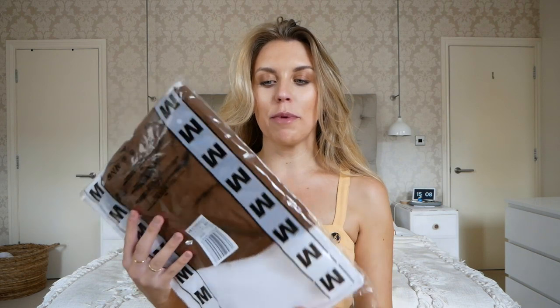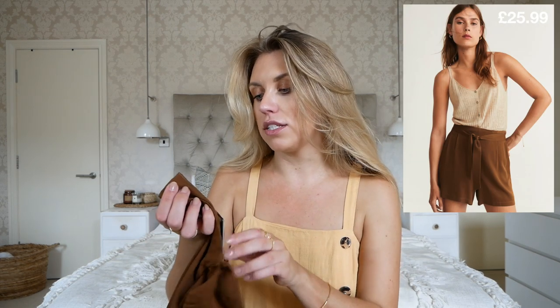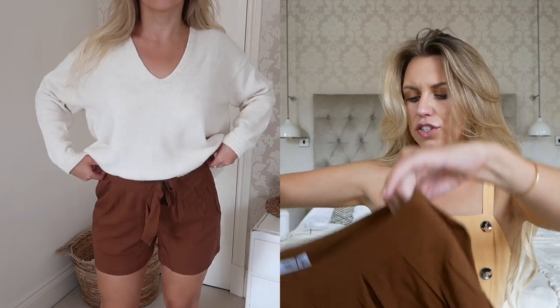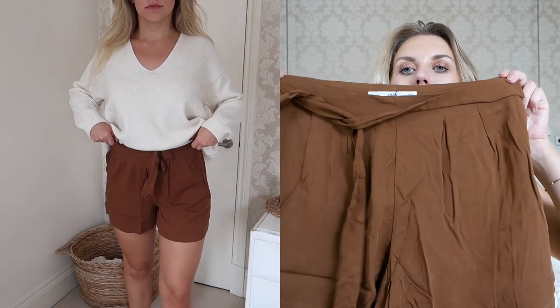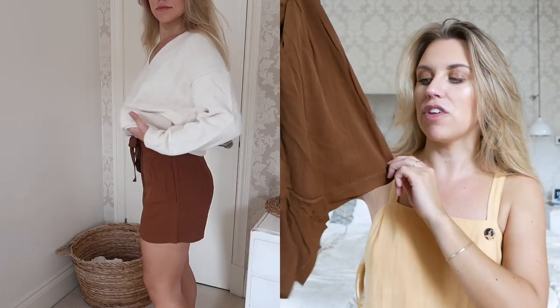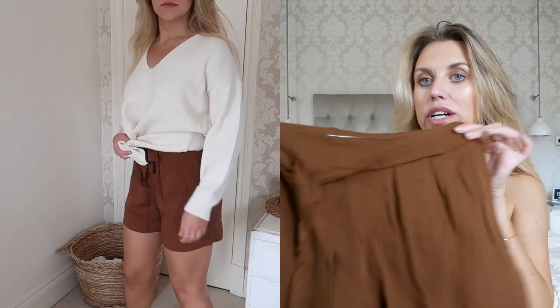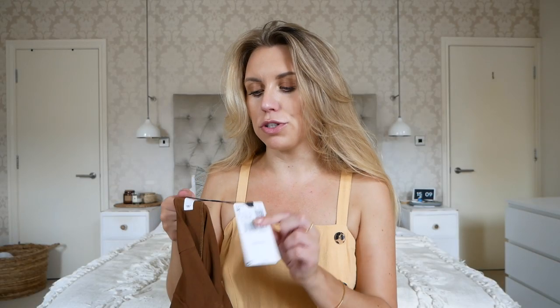So these, I remember what these are because they're the only chocolatey brown item I picked up, and they are a pair of shorts. Picked these up in a medium, although they do look quite short. I thought these were going to be more high-waisted and a little bit longer as well. But if you prefer the shorter short, then these are really nice. At the minute, I'm tending to opt for a longer short, like the Bermuda style shorts. I'm just a big fan of them.